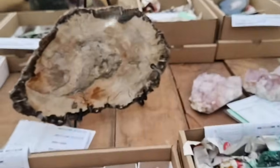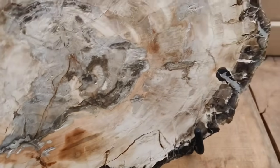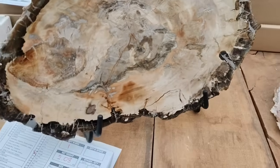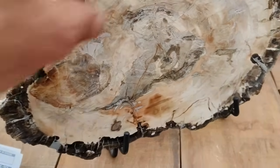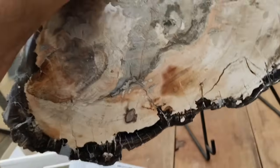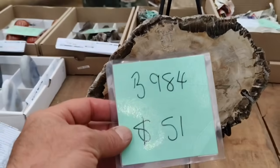Onto the middle we go, and we have a beautiful, large petrified wood slice. This is from Madagascar. Usually this color scheme is a bit more owned to Gokwe and Zimbabwe, whereas the Malagasy petrified wood tends to have a bit more reds. 2.08 kilograms for the slice. It is polished on both sides. It doesn't come with a stand though. Just be careful. There you go. $51 for this beautiful slice. That is flat 984.